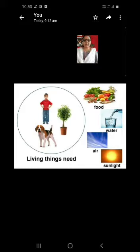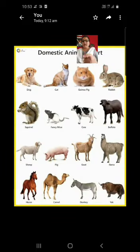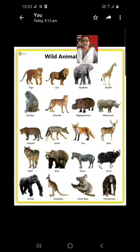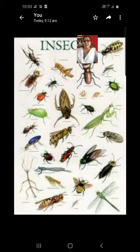Let's go to the first point: food and water. In that, domestic animals eat grass. Wild animals need the flesh of other animals. In the same way, some birds eat grains and some birds eat the flesh of insects or animals. Insects also eat the flesh of other insects.